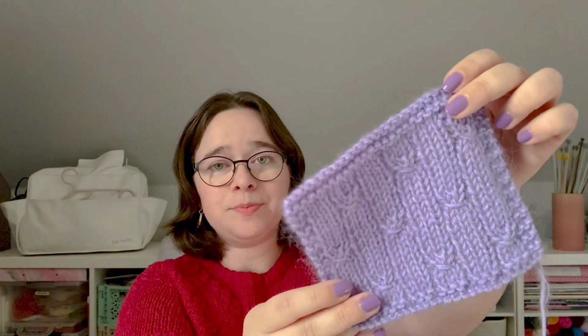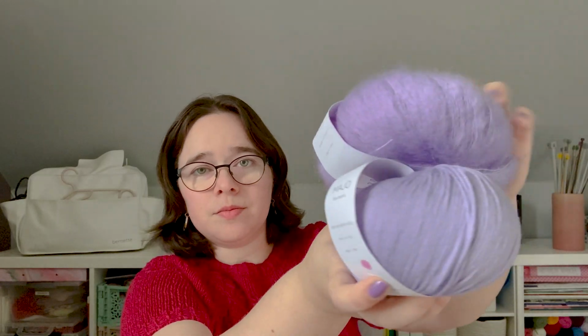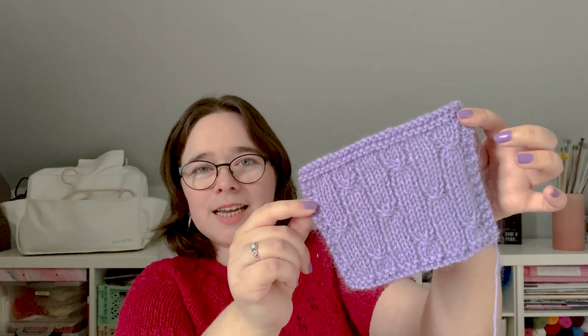This is the Mayo garn, their merino and their silk mohair paired together. I have the two skeins here. So this is the merino. I put on this little spot to know which skeins I use for my swatch. This is the mohair. And so together they create this.